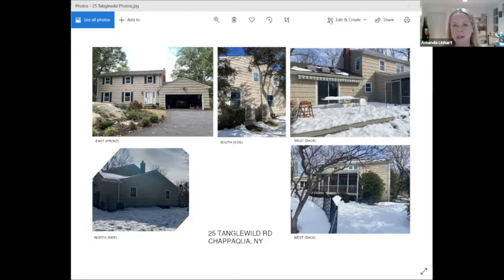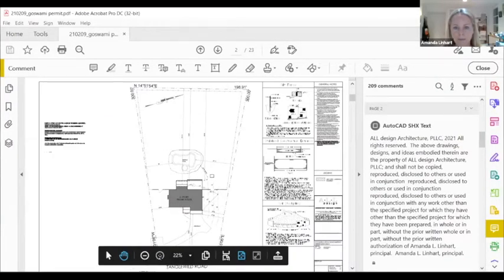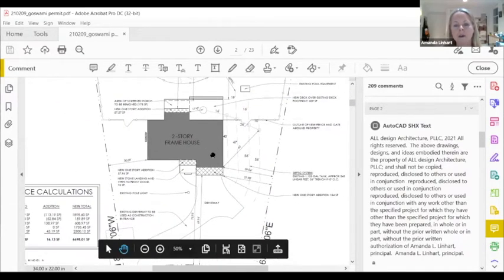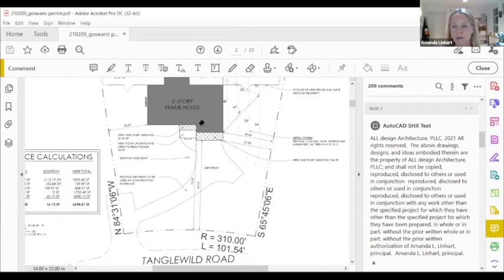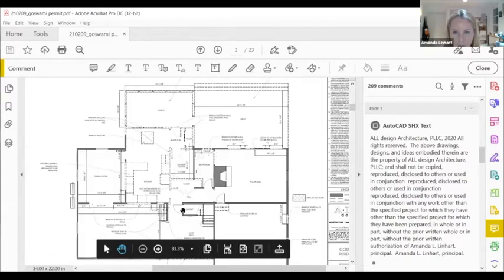So let me share to the drawings just to get you guys into the drawings. All right, so here I will zoom in. This is the site plan here. So total additions, we are adding 124 square feet to the front of the garage, 57.96 square feet to the entryway, and 57.57 square feet to the rear by removing the screened porch. As I go to the elevations, well, let me just zoom out real quick.